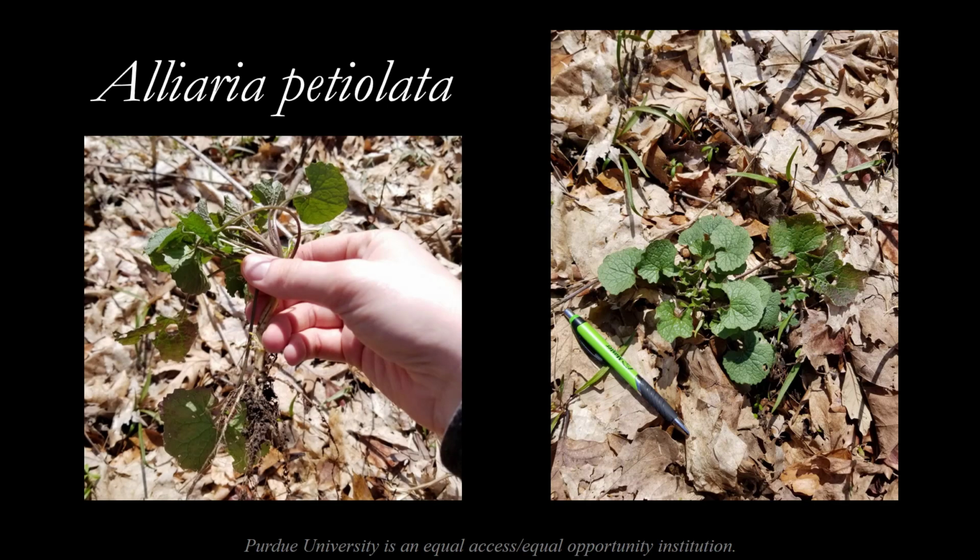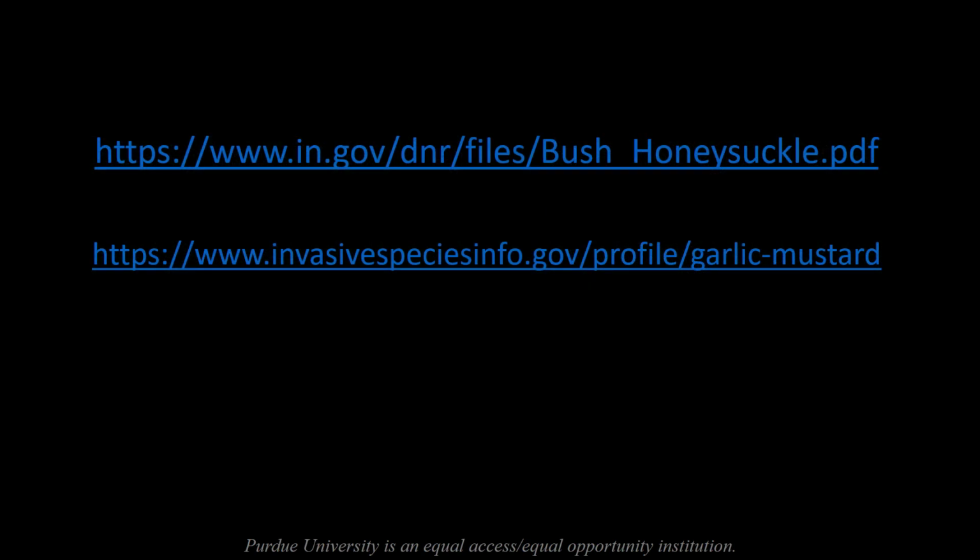As a reminder, if you're pulling up garlic mustard, you should grasp the plant at the base to pull it up. Otherwise, the plant could break off at the root. As a reminder, some resources that are shown here are very useful for learning more about invasive species in Indiana forests.